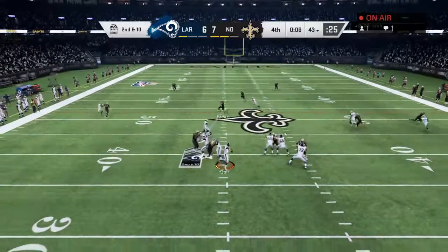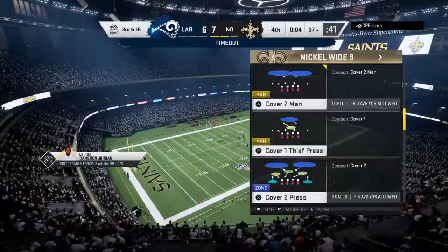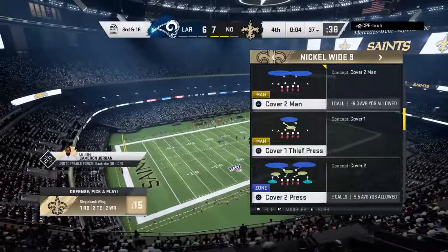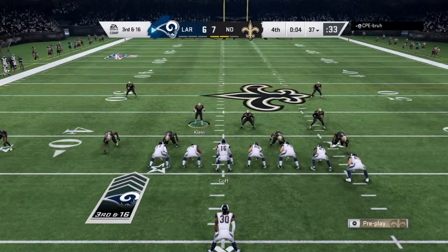Now Goff. And he's taken down here by the Saints. A costly sack. They'll have to use a timeout here. And barring a defensive penalty, they'll be looking at one final play. So Goff, he'll try to refocus after the sack. The Rams now set up with a tough one, a 3rd and long.